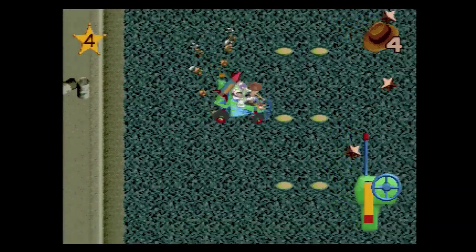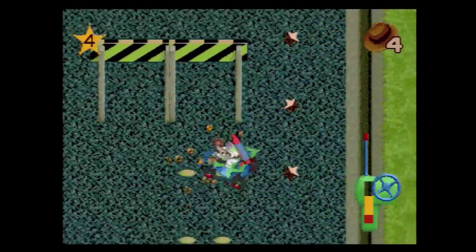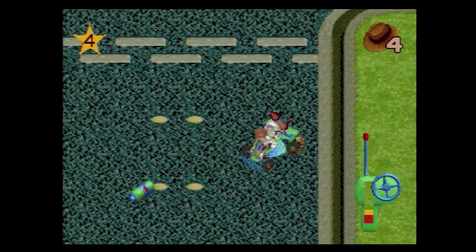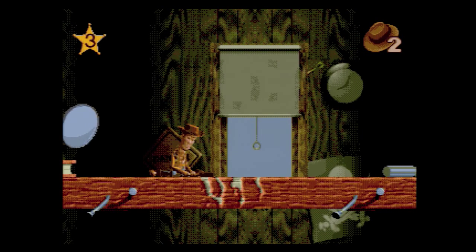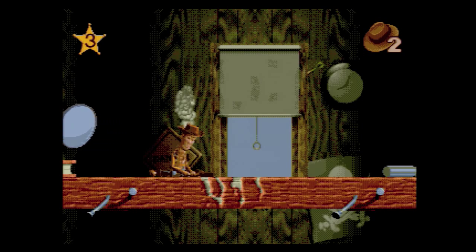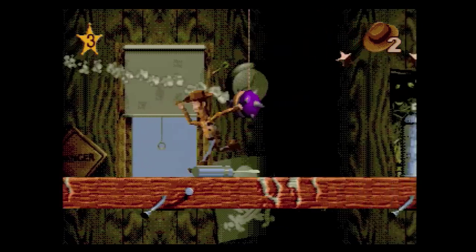The overhead driving stages are also a bit twitchy, but certainly playable. Despite the gameplay not being perfect, this is a game I like to play through every year. The flaws are mostly a result of sheer ambition, and as a whole, Toy Story is a really fun game. Being a late release, I'm sure this one didn't sell too well, and seems to have flown under the radar over the years, but you should definitely check it out.